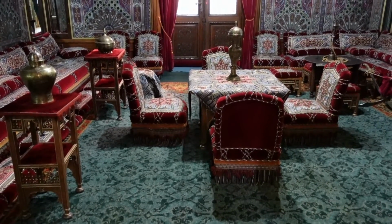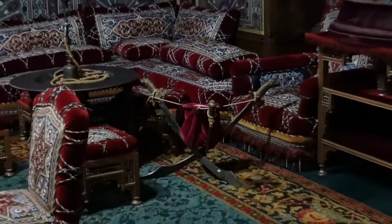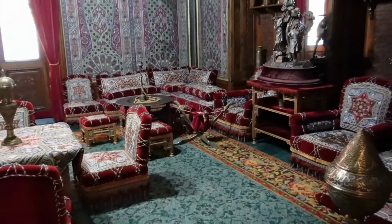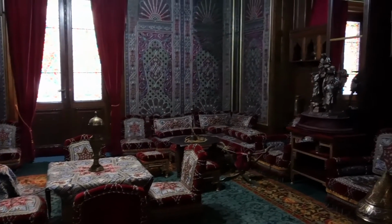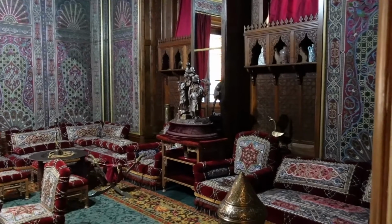On the table on the right side, you're gonna see the king's water pipe, shisha, nargila or hookah. Nearby on the swords, the red bag. It's the tobacco bag. And the carpet of the room is an original Smyrna one.